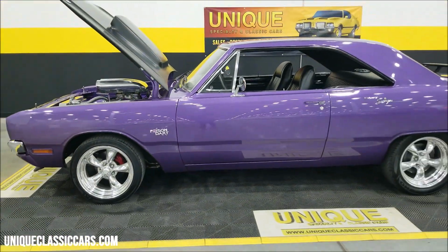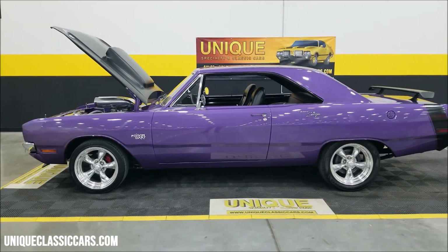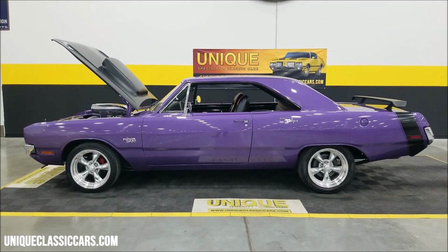1970 Dodge Dart, 2-door hardtop, 340 underneath the hood, 727 automatic in it.